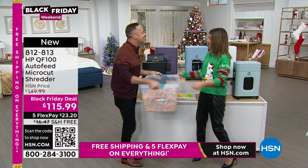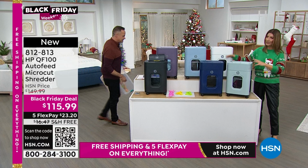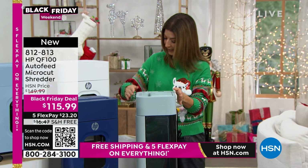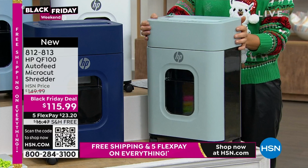I like the size too, because I know what you're thinking. Oh gosh, just what I need is another appliance in the home office or the kitchen, or maybe it's in the basement. This is the perfect size. It's not too big. I want to give you the dimensions. It's about 20 inches high, about 13 inches across, but look at the depth, front to back. That's about 8.5 inches.